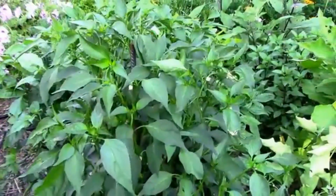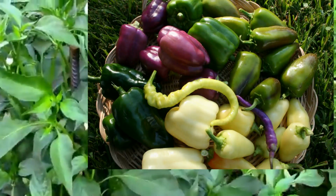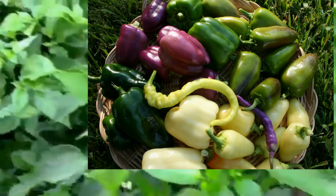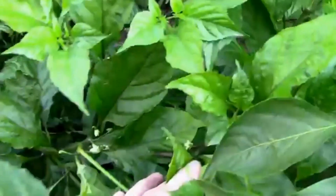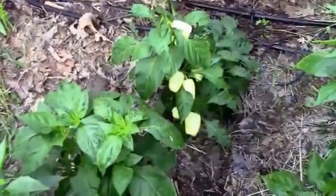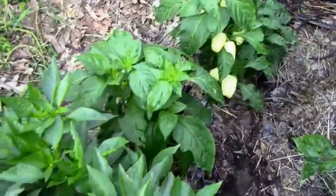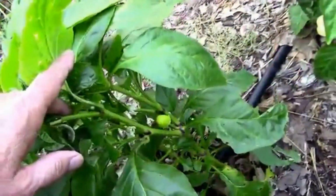This poblano, we picked some peppers yesterday. I'll just put that picture up where you can see it. But this poblano is over waist high. Ghost pepper, it's growing like crazy. I don't have a pepper on it, I don't think. Well, there's a couple that might be setting on, but the plant is looking very good. Little albino bullnose there. This one next to it, I think, is an Oda by the looks of it.